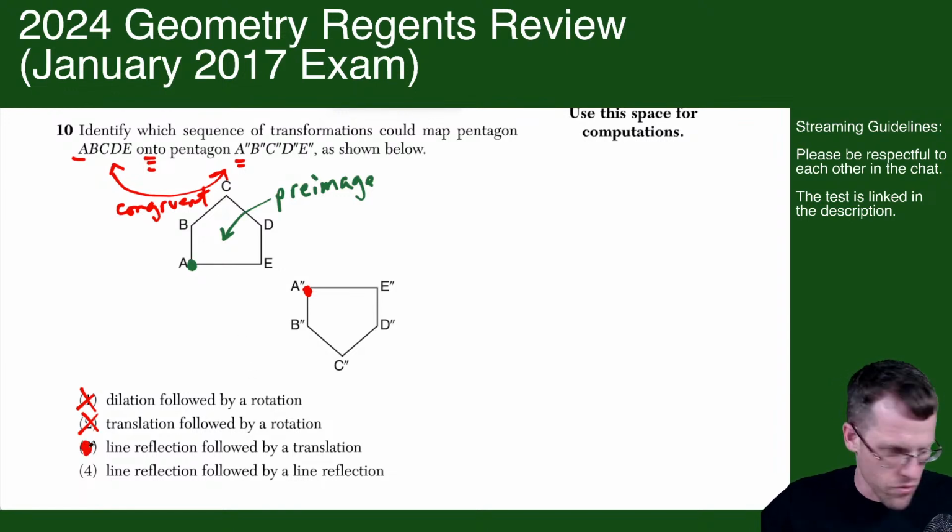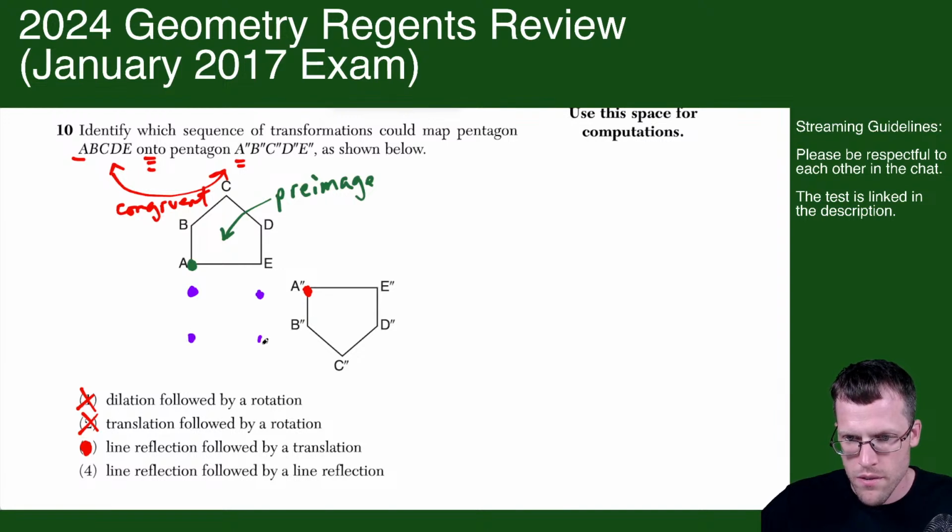The reason why 3 is jumping out at me is, let's say I reflect it this way. I go here. Okay, so I'm going to go like this, like I'm flipping it over.